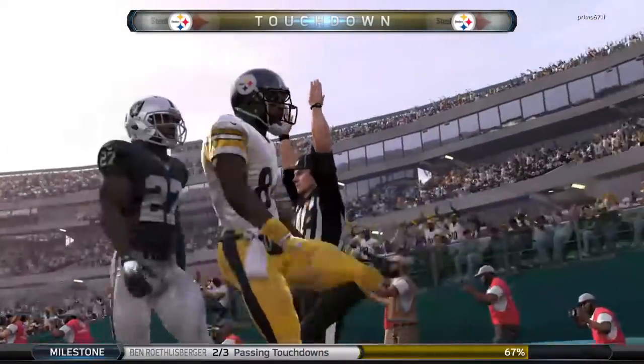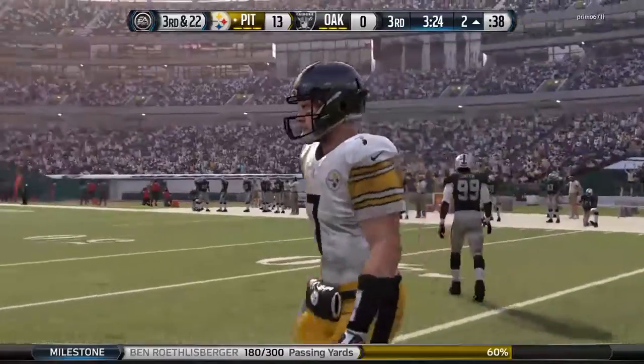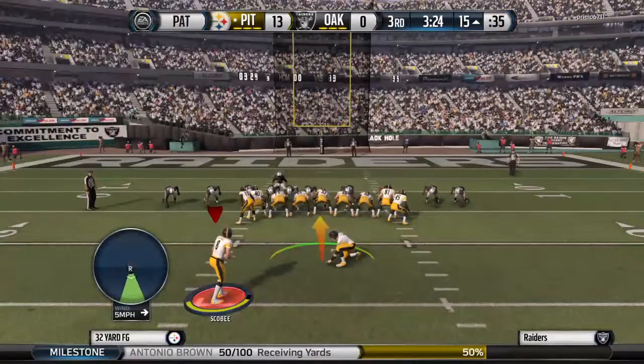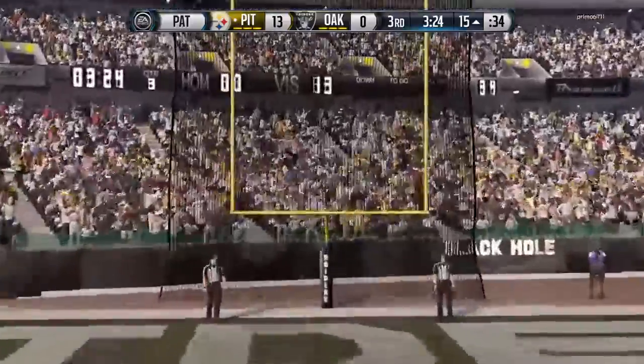At this point in the game, midway through the third, that touchdown has them on the brink of putting this game away. Man, they're starting to put their mark on this game, Jim, and you just got to be careful. Don't let it get away from you right here. Find a way to go out there and score on the offensive side and get back into this football game.